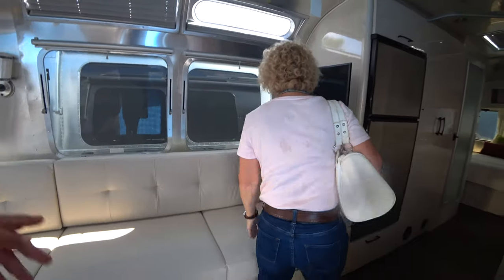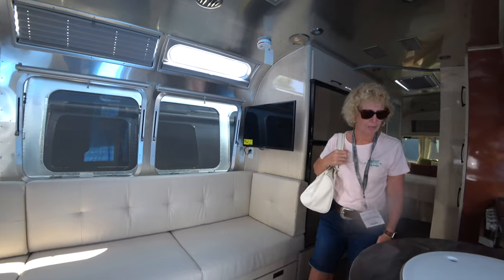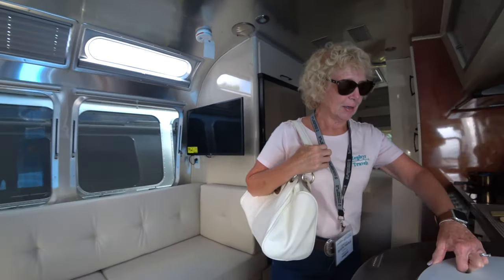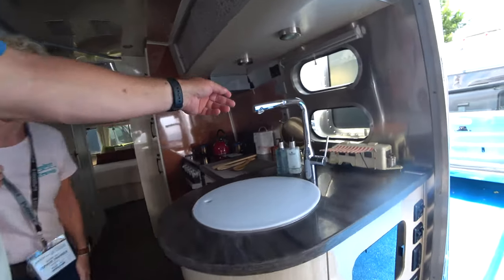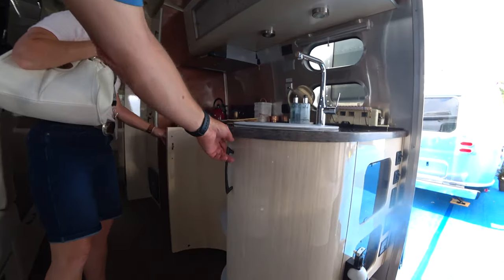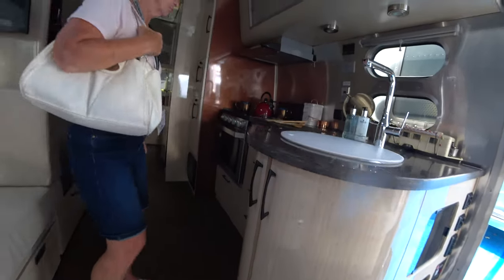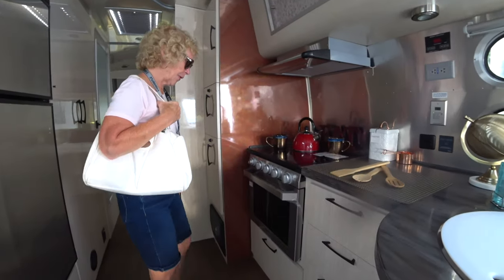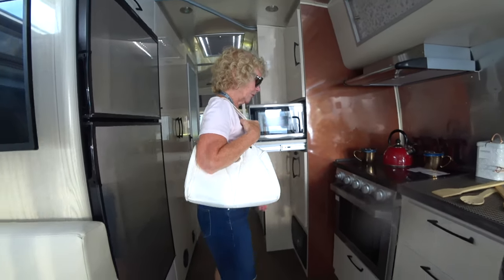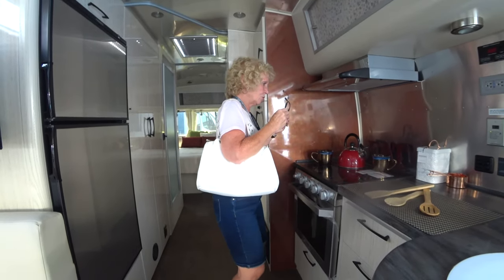This is your lounge area, with storage under the lounge. Lights. You have the round sink. Round sink, different faucet. Looks very modern. Under sink storage, good size, with your trash can there. Plenty of drawers. Microwave separate. Microwave and oven. How many burners? Three burners.